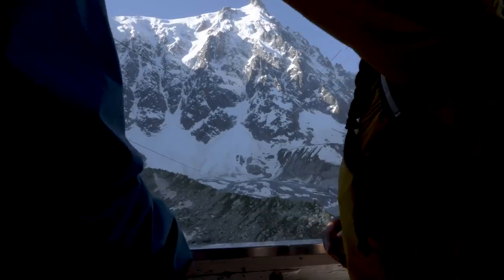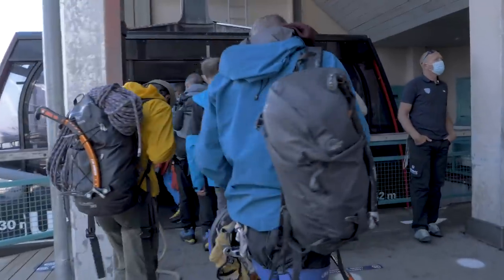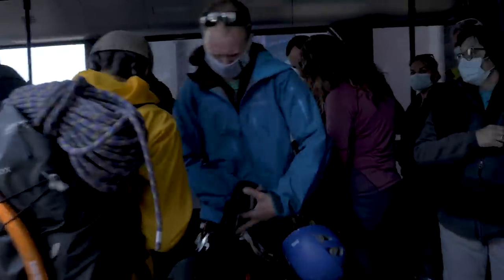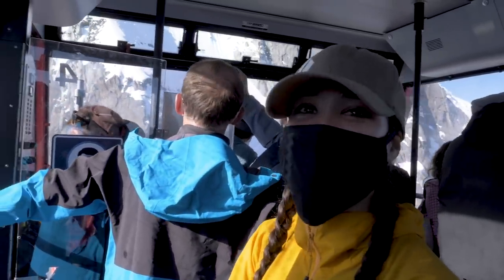First time at the Midi, it looks super cool, I'm so excited. In Chamonix, we have this outrageous lift called the Aiguille du Midi, which is two lifts that take you up to 3,800 meters from the valley. It's an incredibly exciting journey just to get to the thing, and then we've got to go climbing. Are we going to get altitude sickness? Almost immediately, yeah.